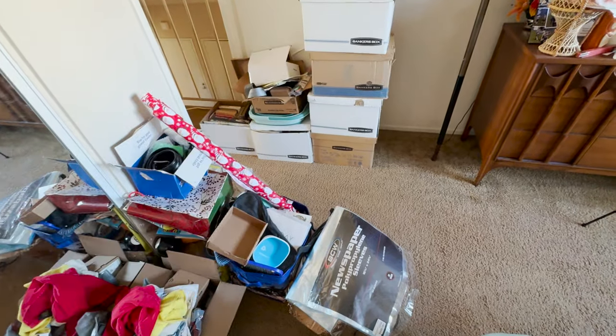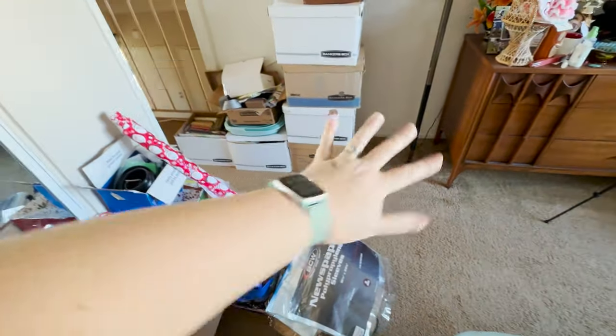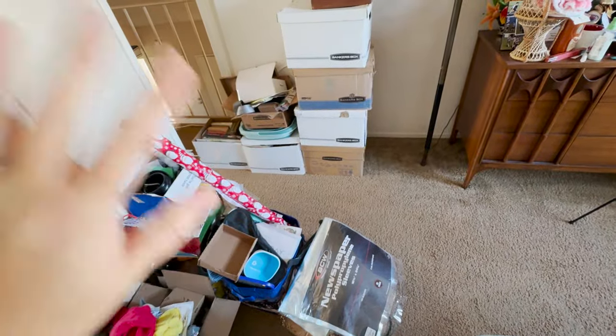I want everything to be airy. I want to just flow through the room and not have to step over things or around things.